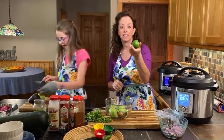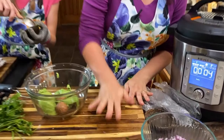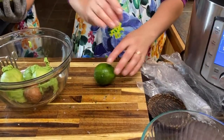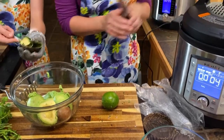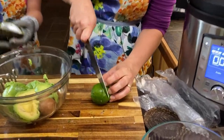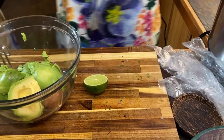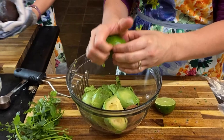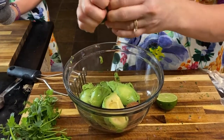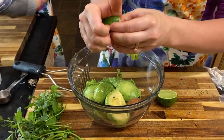Okay, so here's my lime, and I'm going to roll this around. If you'll have it at room temperature and roll it a little bit, it will give you a little bit more juice. So I'm going to cut the lime in half. And then I'm just going to squeeze that over our avocado. I keep calling it guacamole. We're going to cut up our guacamole.